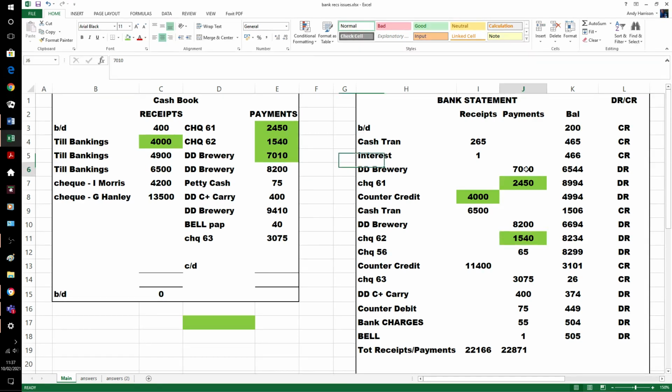7010, that's there. 8,200 is there. The 75 is there. The 400 is there. 9410 is not there. The 40 is showing as 1, and the 3075 is there.